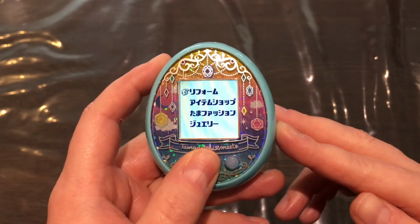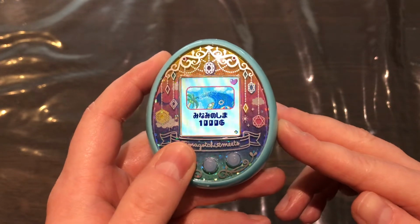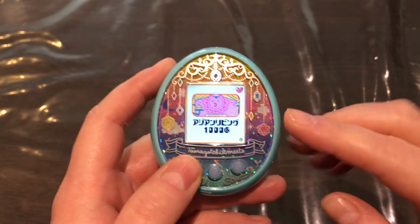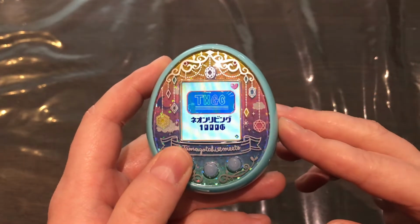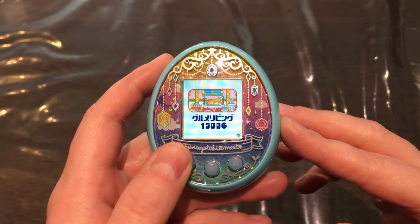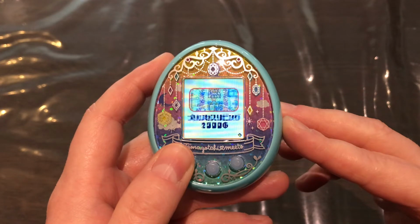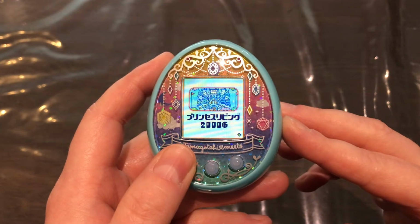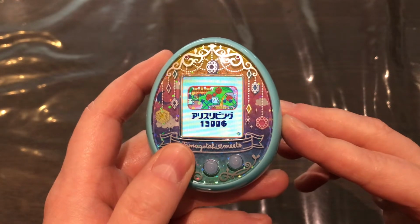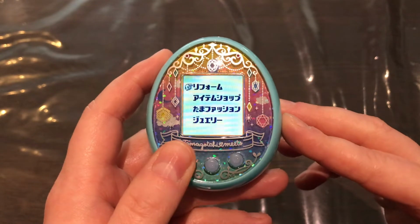The first one is wallpapers or reform. So I have a few downloaded ones, and you can tell by the heart that it's a downloaded wallpaper. But that one is in the Fantasy Meets. There's a castle one, Aladdin themed one, and Alice in Wonderland one, another castle one.